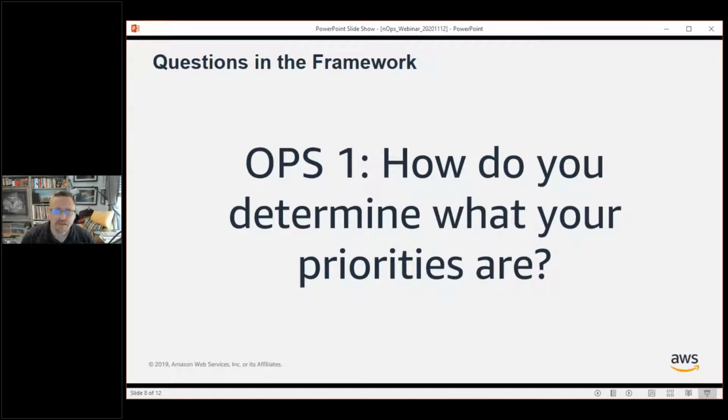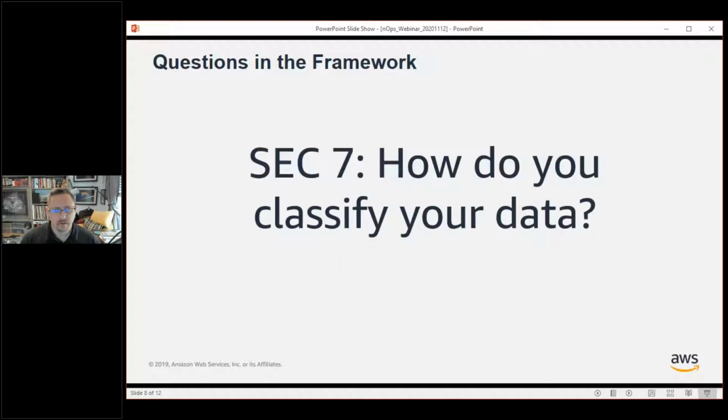In operations one is, how do you determine what your priorities are? With this question, what we're really trying to dig into is, how do you as an organization know what your priorities are, and how does that inform your workload? How does that inform the way that you build, operate, and evolve your workload? Are your business KPIs actually tied to your workload KPIs and to the observability you've built into it?